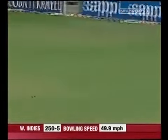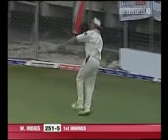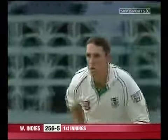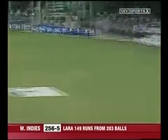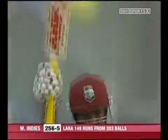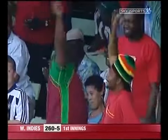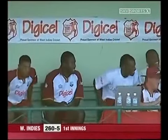Played that off stump. Very, very late indeed. And again, Kallis has to patrol the boundary. And it's disappeared for 4. What a great shot. What a shot to bring up the 150. Goodness me. Sensational stuff from Brian Lara.